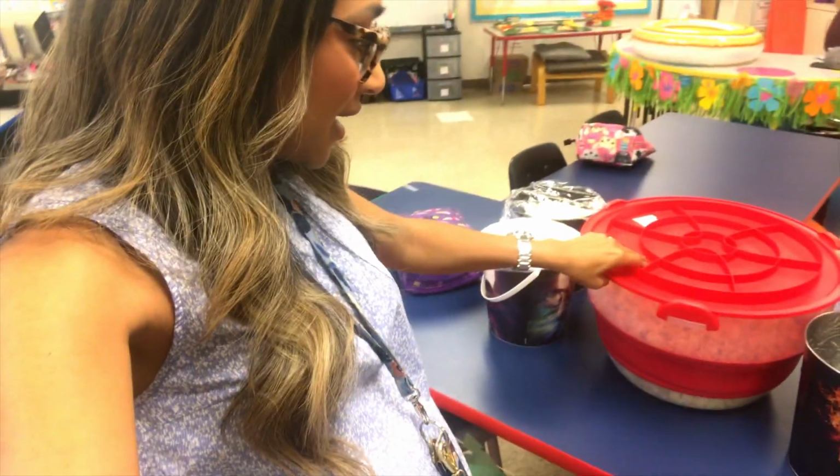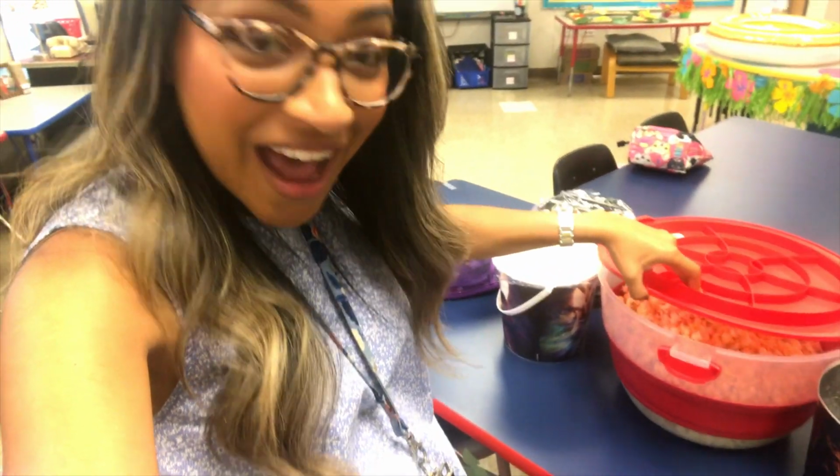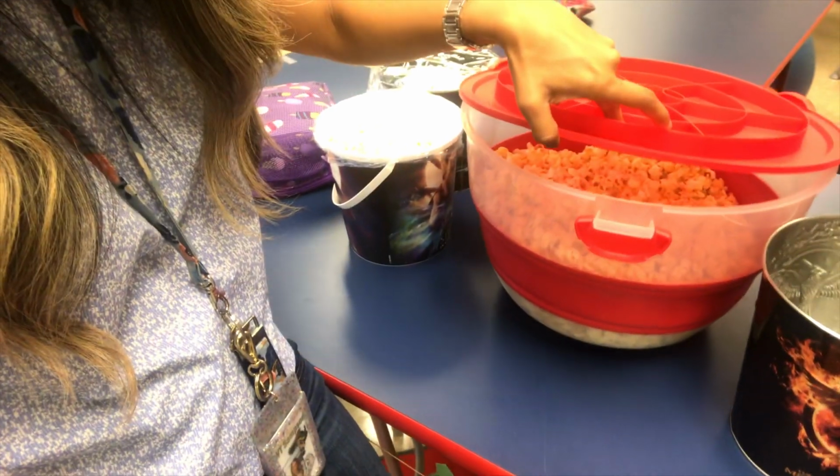We are going to be eating some popcorn thanks to a very, very generous teacher who makes homemade popcorn, and it is, oh my gosh, so delicious. So I'm going to show you what the popcorn looks like anyway. This is what he brought me, and you just open this up and it's in there. Yum! I am so excited to eat it. We had some for a professional development. Oh my gosh, I can smell it. It smells so good. We had some for professional development, and it was delicious.